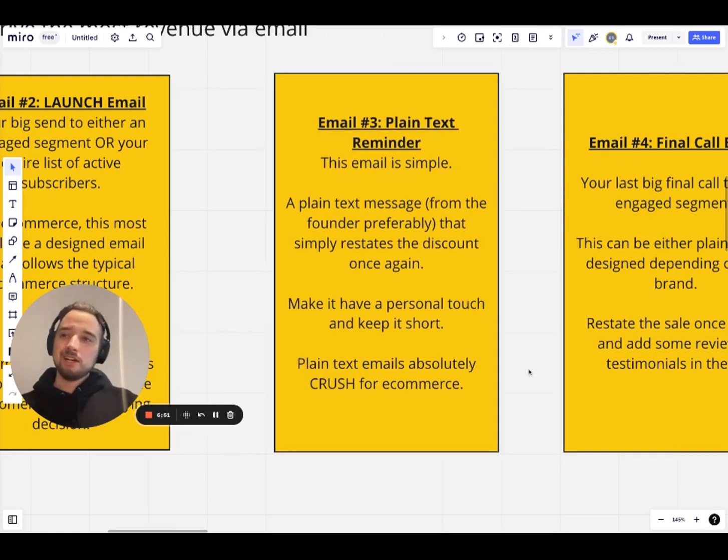So the messaging here, all you're doing is just restating the messaging again, putting the offer back in front of your list's inbox, back to the top of the inbox of your list. So it's really standing out.